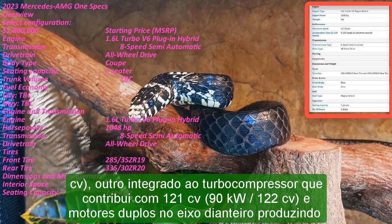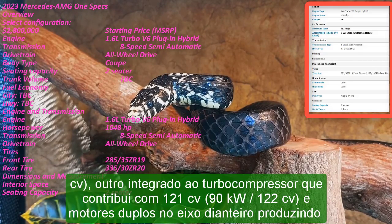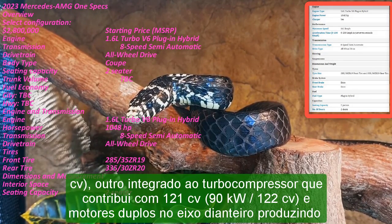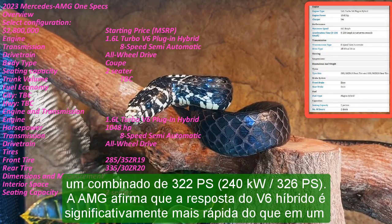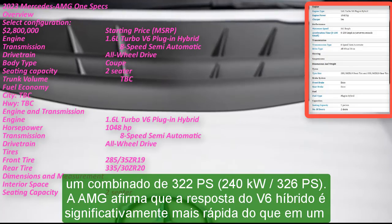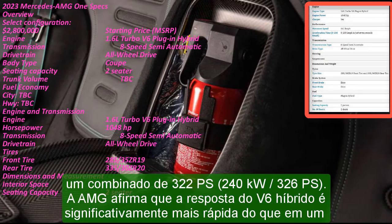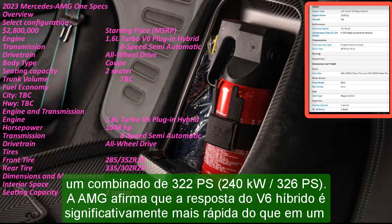The race start function allows a 0 to 200 km per hour, 0 to 124 miles per hour, acceleration in 7 seconds, with AMG not disclosing the 0 to 100 km per hour, 0 to 62 miles per hour, figure. As for the top speed, it is electronically limited to 352 km per hour, 219 miles per hour.